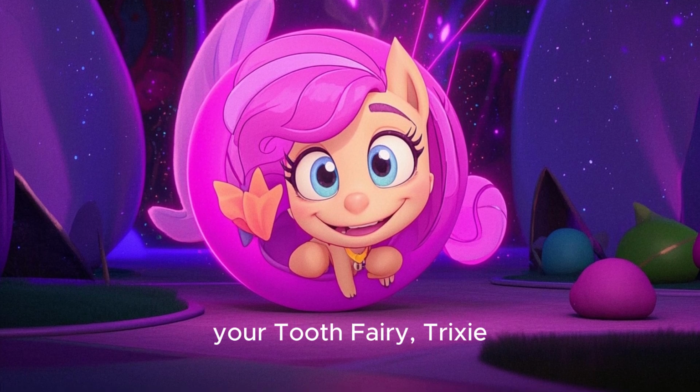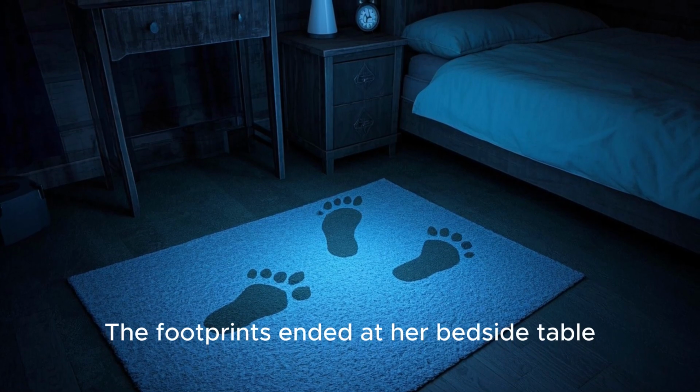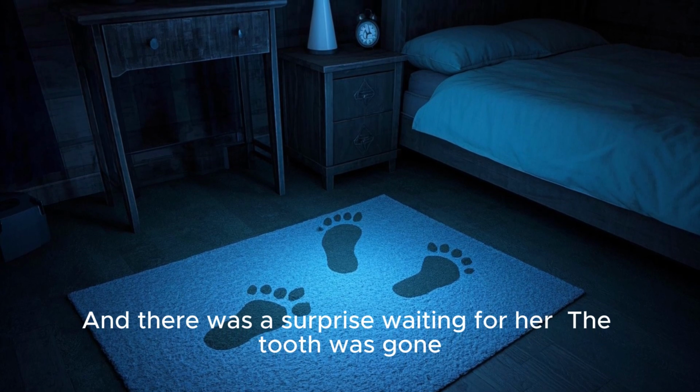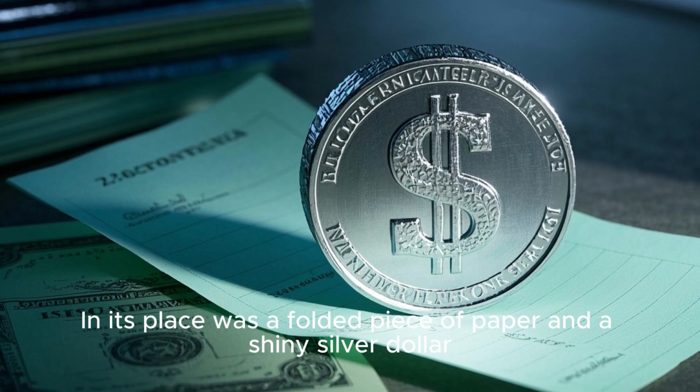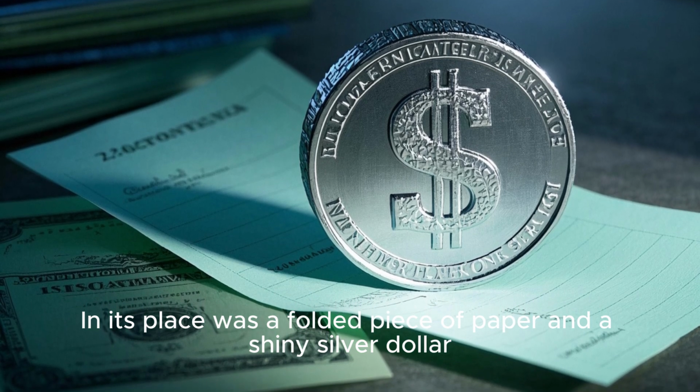Ho, ho, ho! The footprints ended at her bedside table, and there was a surprise waiting for her. The tooth was gone. In its place was a folded piece of paper and a shiny silver dollar.